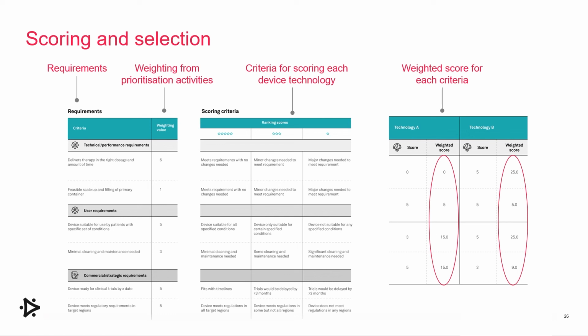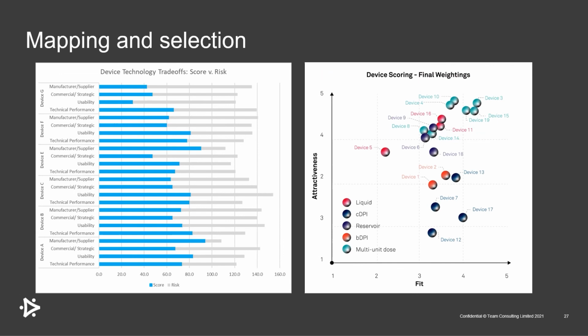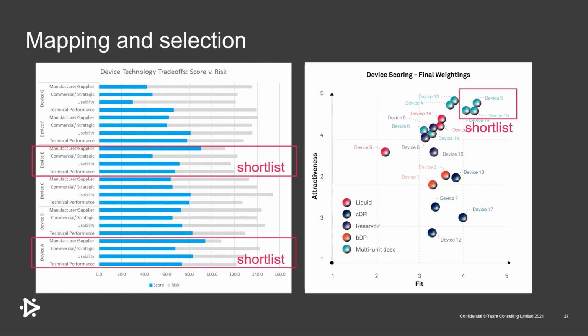So we can add up all these weighted scores and get an overall score for each technology. And we can compare these scores as they are, or we might want to map them out in a more visual manner. So I can see here on the left, we've got a couple of example plots. We've got a bar plot on the left and a scatter plot on the right. And these plots allow us to quickly compare the devices and identify which ones best meet our shortlist.